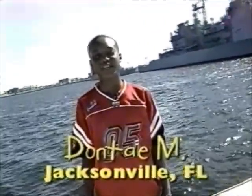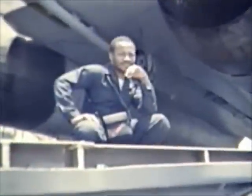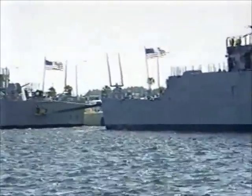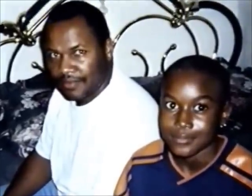Hi, I'm Dontae. I'm 13 years old. I live in Naval Station Mayport in Jacksonville, Florida. My father is a first-class petty officer in the Navy. He's been away for 6 months in the Arabian Sea off the coast of Afghanistan. Sometimes I worry about my father because he's in a dangerous place and I'm scared he'll get hurt.